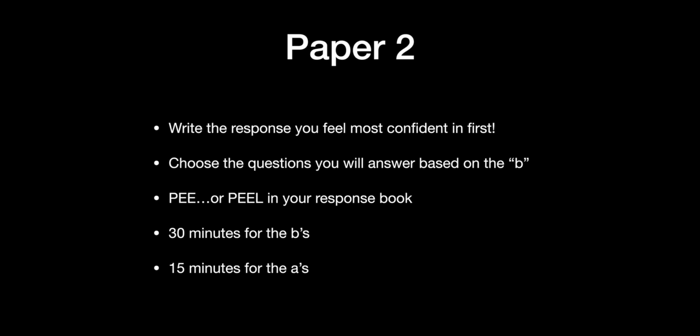Instead, read the questions that you're thinking about responding to, pick the response that you feel the most confident in, and write it first. Keep in mind, you don't have to write the responses in any sort of order. You just have to make sure that you answer 2 questions in both parts of 2 questions. So if you want to do 9B first, you can do 9B first. Just make sure you label it appropriately so that the person scoring it knows what response they're reading.